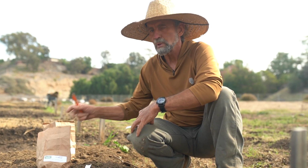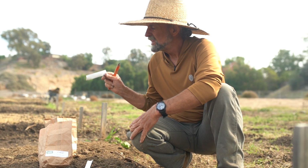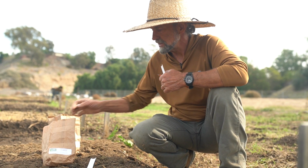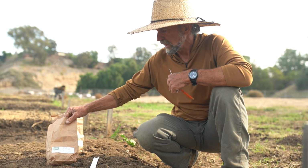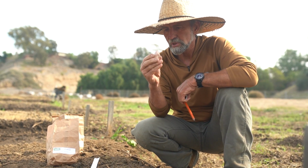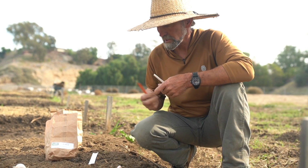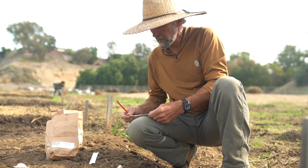Well, we're gonna get some of these planted. What I'm doing is I'm gonna label a little section where we're gonna plant these. And this is the Romanian red, and it's a porcelain type, one with a huge clove. And so first I'm going to write down what this is.